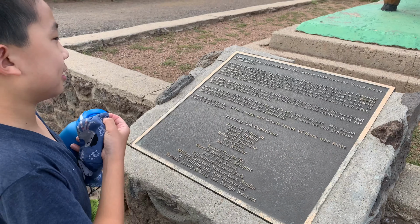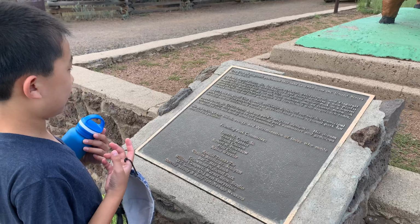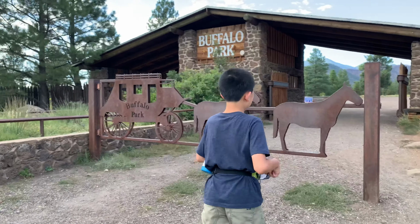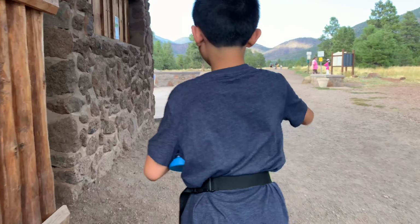Like that? Just this land in 1959 from the U.S. Forest Service. And then what happened? And yeah. I want to go to the what?